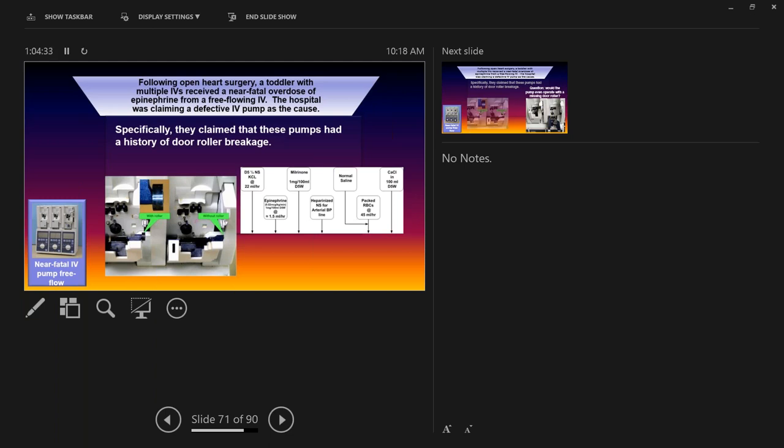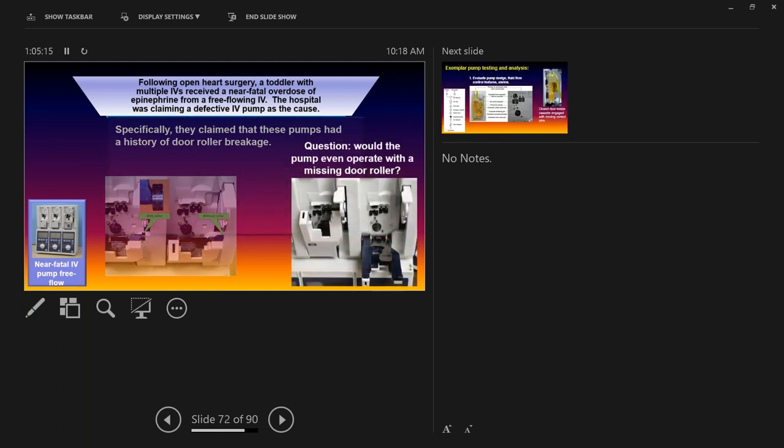This is a toddler who was in for some heart surgery in the OR, came back to the pediatric ICU with multiple IVs. And one of the IVs was epinephrine, which is often given after heart surgery, a very powerful chronotropic and inotropic agent to help a weak heart. The patient stabilized after a couple of hours, so they discontinued the epi line and hung an IV of red cells in the same pump. The nurse came back about a half hour later, and a whole bag of epi was gone. The patient was in cardiac arrest. They were able to resuscitate the patient, but with permanent brain damage. And so the question is, how did that happen?